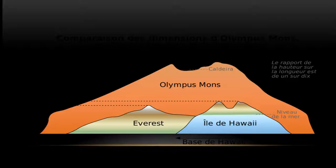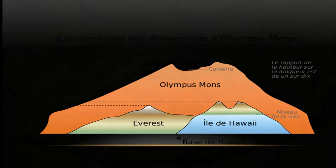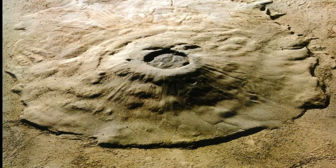Here, when you compare Olympus Mons, which is the large mountain on Mars, to Mount Everest, and that island of Hawaii, that is Mount Kilauea, or is it Mauna Kea? One of the two. So you can see Olympus Mons is way bigger. Here's a picture of it we've taken, and it looks like it has flow coming out of it, like it was maybe a volcano. There doesn't seem to be any activity from it any time in the recent past, but it certainly looks like there's been flow coming off of there.